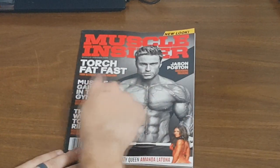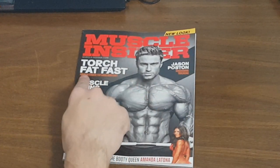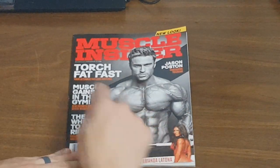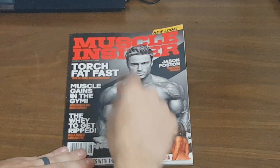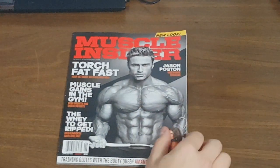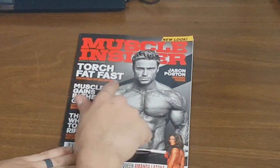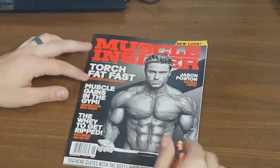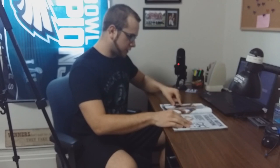And I want to go back to this torch fat fast. Let's see if there actually is an ultimate fat loss routine in here. There might be, but I'm curious to see what the ultimate fat loss routine is. I didn't learn that in university. No one's ever shown that to me. I'm not going to take this long on every page, but obviously it's the front cover, so I wanted to dive into it. Okay, let's turn to the first page.